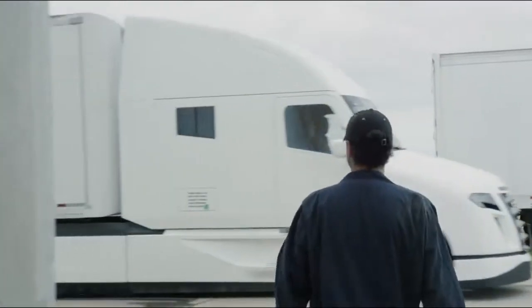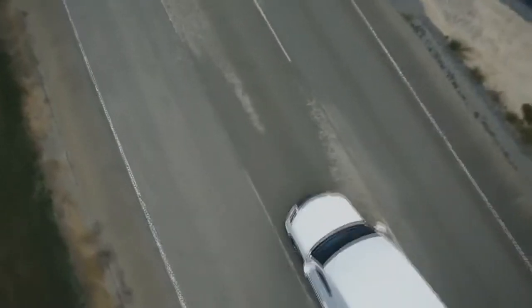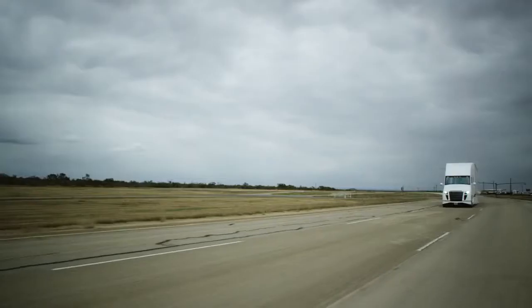At the end, we achieved 115% freight efficiency improvement on a public route in Texas between San Antonio and Dallas. We also saw better than 12 miles per gallon fuel consumption, which is amazing. Never heard about in the industry. A 1% improvement in freight efficiency over 10,000 vehicles running at 120,000 miles per year, I mean, you're saving millions of gallons of fuel.